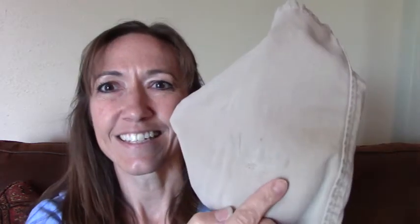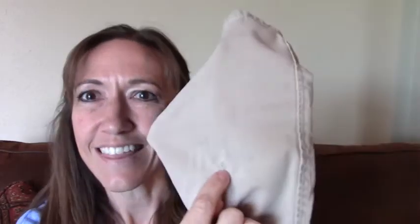Number 3 for your repairs is patching. I'm looking at these pants here. I know I've got a hole in them. Here on the knee, I don't know if you can see it, right there is a little hole starting to wear. Another stress point.